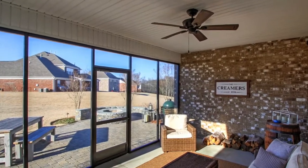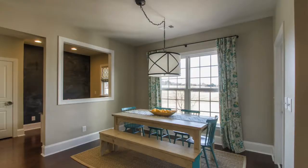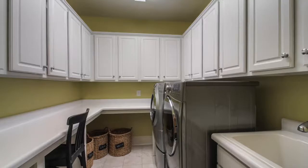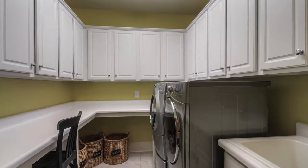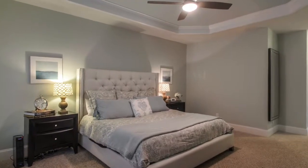Really cool homework niche that they had added in. That's a great place for a bill pay station, all that. That's tucked off from the kitchen. Massive laundry room that's full of cabinets and functional space. Master on the main as well as a guest room.